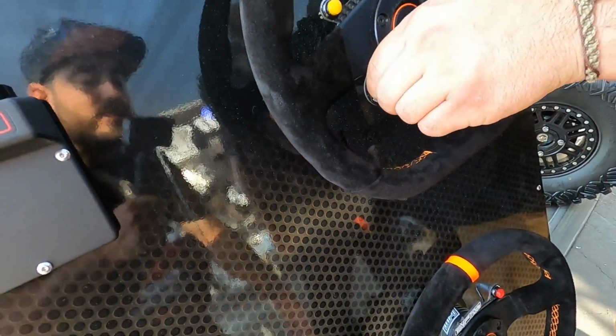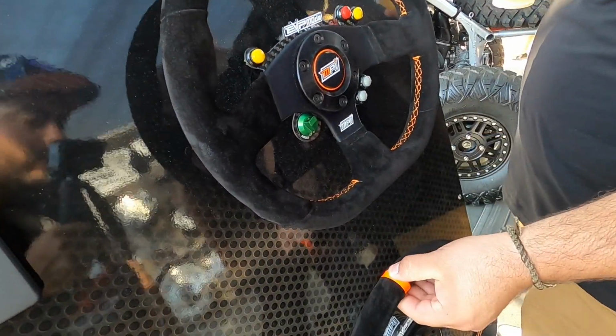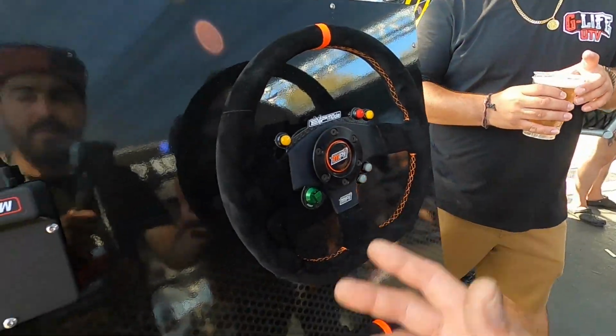If you guys want custom steering wheels with buttons on them, MPI is the way to go, and you can get those through EVP Mode, which is like a sub-brand of EVP. So really badass.